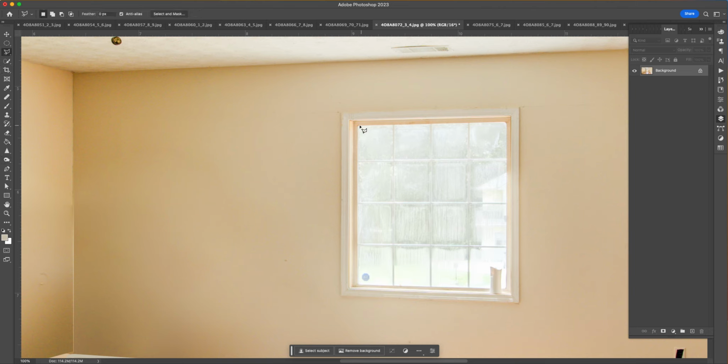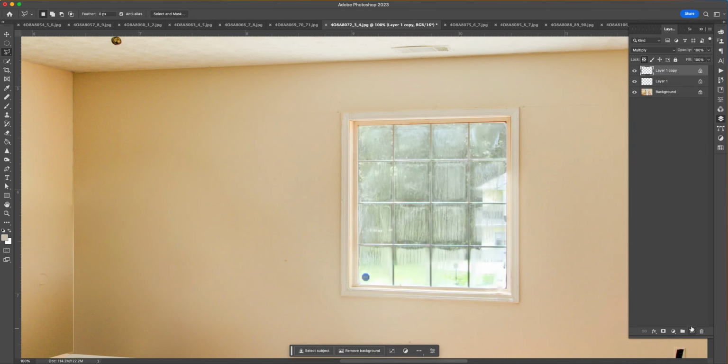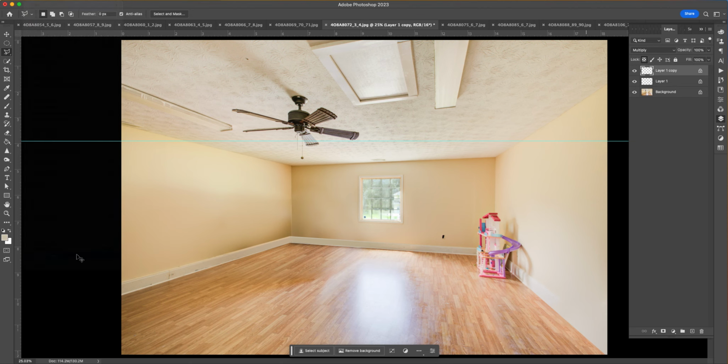If I try to make the view outside the window more visible, actually before we do that, let's just remove this little turd right here. Let's remove that guy. If I were to make the view out of this window easier to see, it's just going to make it look worse, because that window is nasty. You can tell how dirty that window is. So we'll bring it in a little bit, right? That's okay. And then let's flatten it.